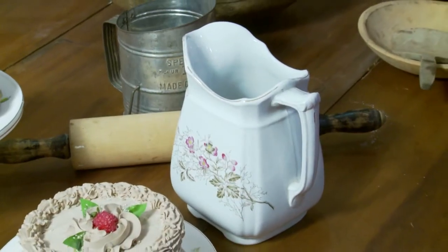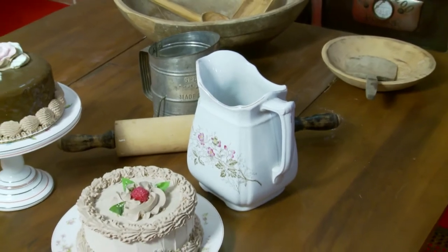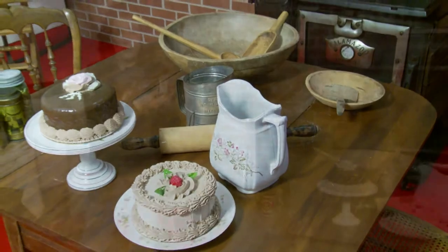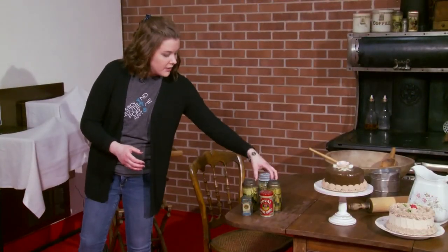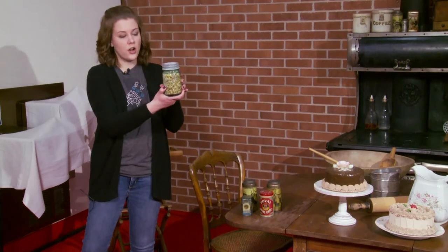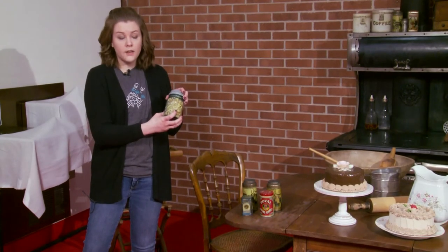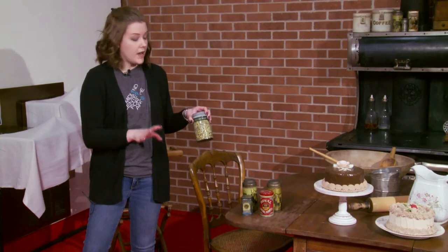What do we notice around here? I've pulled out some fun items. We have tins. This tin says cocoa, it's chocolate, baking powder, and there's a lot of these glass jars that have different food items inside. Do you think the Bradleys would have grown these items or made these items on their own property? No, they would have bought them from a general store. So all of these things would have been purchased at a nearby store.